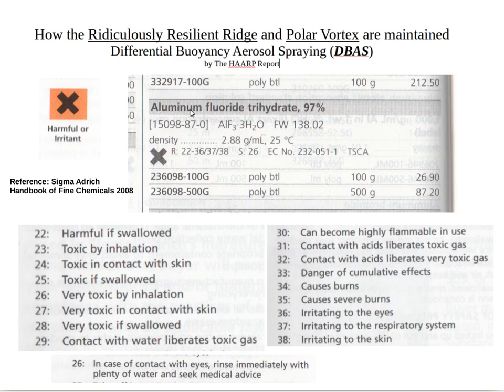So this is the star, aluminum fluoride trihydrate. And the X means it's harmful or irritant. R is their risk statements, and it's 22 through 38. So here they are printed. Harmful if swallowed, toxic if inhaled, toxic in contact with skin, toxic if swallowed, contact with water liberates toxic gas, highly inflammable, acids liberate very toxic gas, danger of cumulative effects, causes burns, irritates the eyes, irritates the respiratory system.